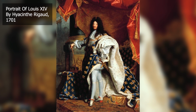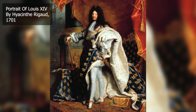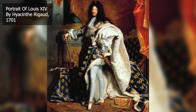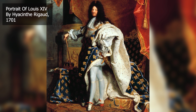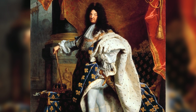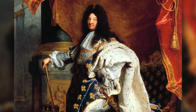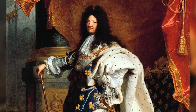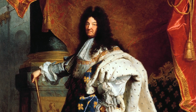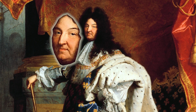Portrait of Louis XIV was painted in 1701, and there seems to be nothing interesting about it. But wait, there is a story behind how this portrait was made. When this beauty was painted, King Louis XIV was a 63-year-old man and partially paralyzed. Now you may ask how he managed to stand for so long. Well, he didn't. Rigaud, the artist, painted his face in merely 2 sittings.